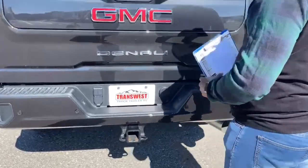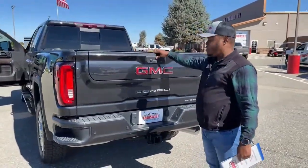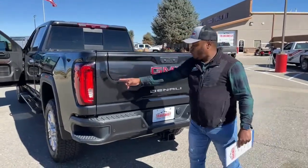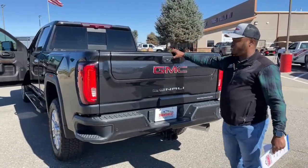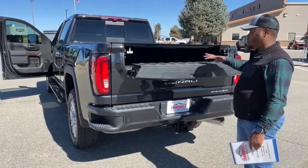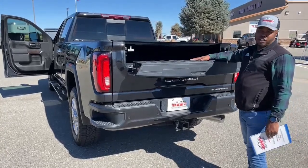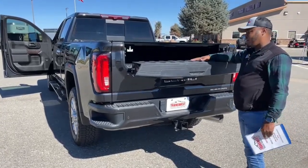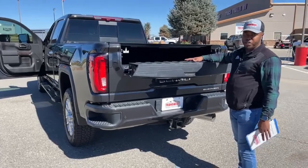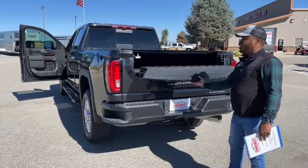This one does have a trifold tailgate. And what happens is, with the first button, you will open this half of the tailgate. It will come down automatically. This could become a nice little desk if you want to have lunch. You could stand up right here on your truck, eat, or if you guys are doing work, you need your computer laid down, this could become a nice little workspace for you as well.